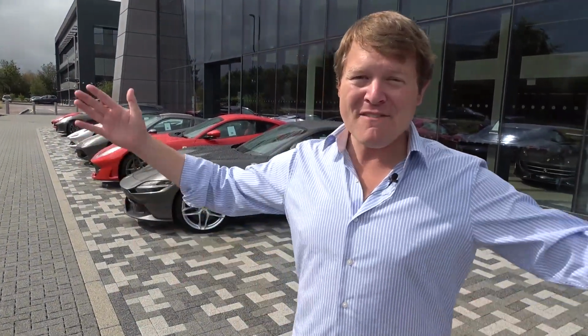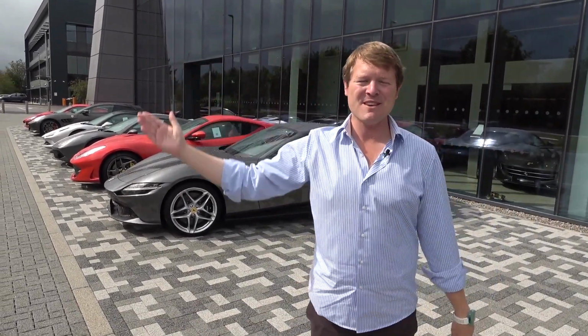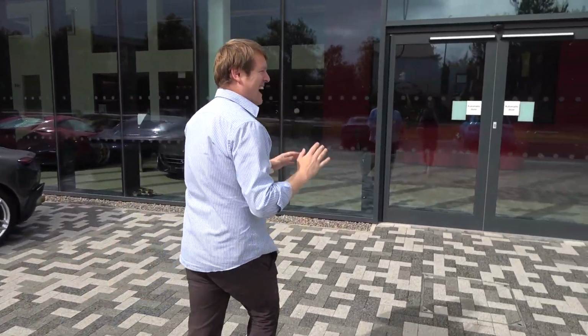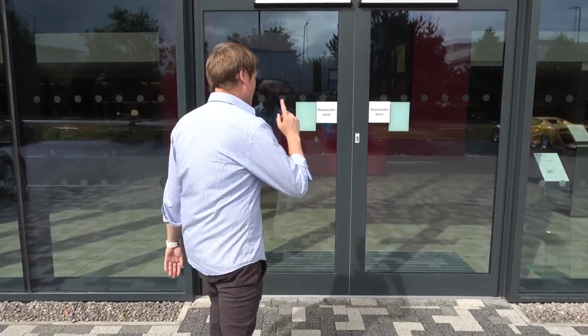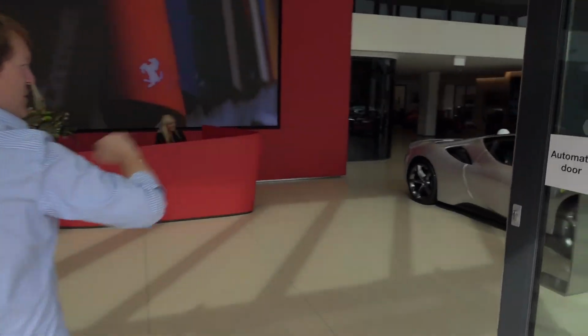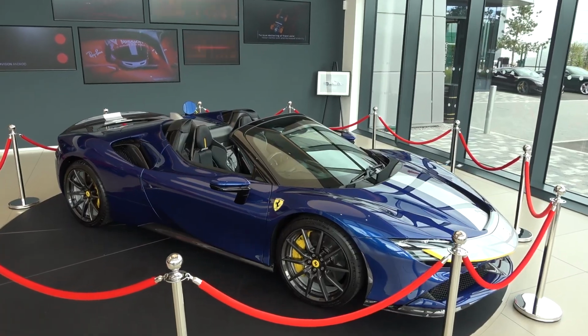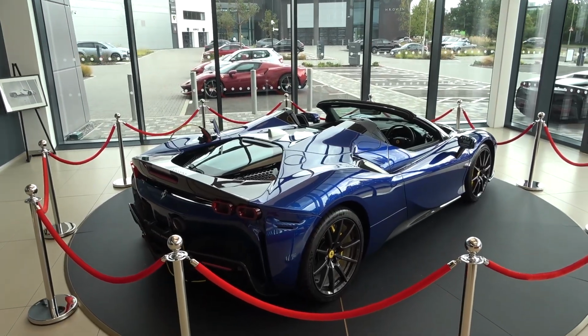After we pulled up, the heavens completely opened. It was pouring with rain. Now the sun is back out. This is very typical British convertible collection day weather. But come on inside here at HR Owen Ferrari Hatfield, because there are a few things to come and show you. In the new showroom, a few rather nice cars, including a pair of SF90s and a 296. One of those is in blue Elettrico, the Spider with the Assetto Fiorano.